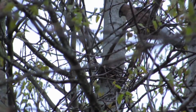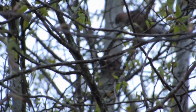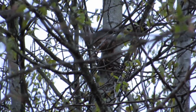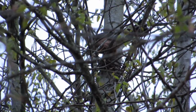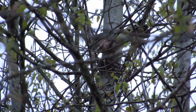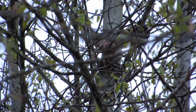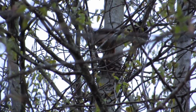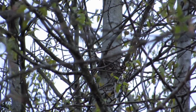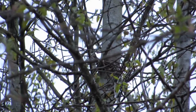Upset about the crows getting most of the twigs. She's surveying the situation here. Look at that. Well, they know they got a job, so they're both snapping off twigs and rebuilding it. Maybe they'll guard it a little closer this time. Alright, there goes for another stick. Well, that's something.